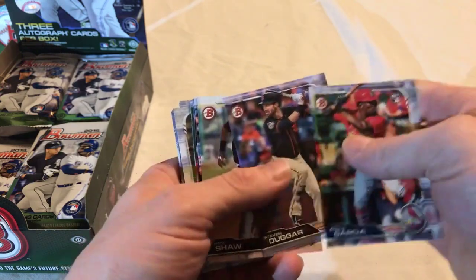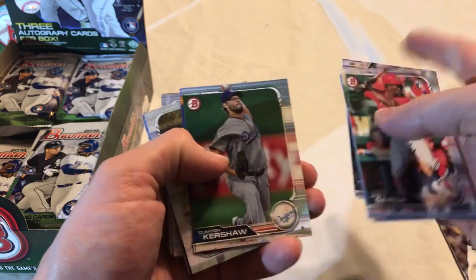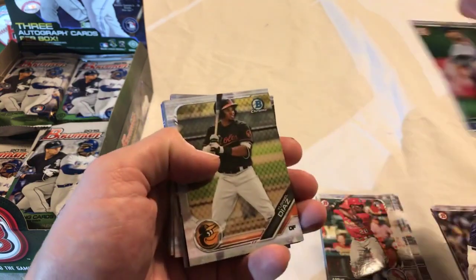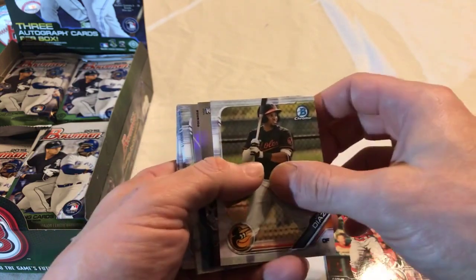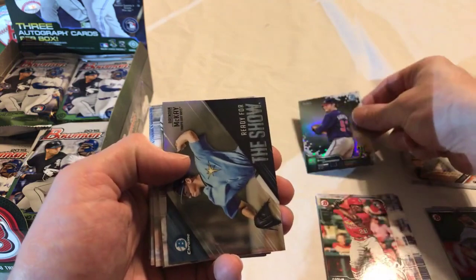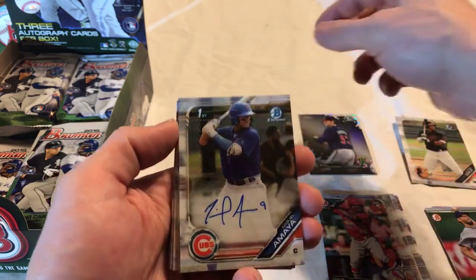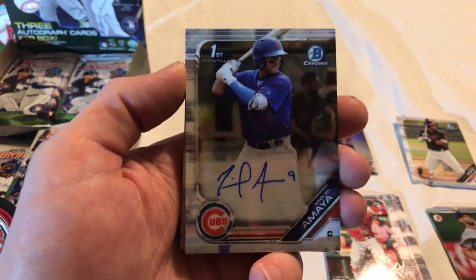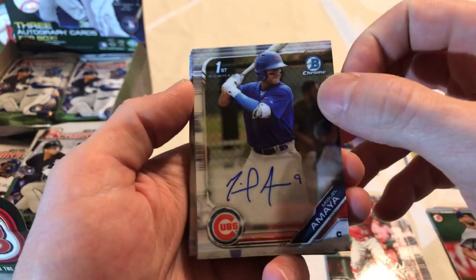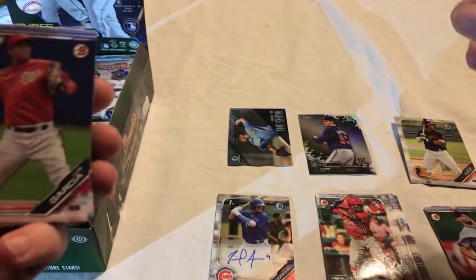The goal is to get a Wander Franco autograph. I also like any of the parallels, any of the color. Any of the firsts are good. Ian Anderson. Top 100, ready for the show, Brennan McKay. And there we go, our first autograph. Miguel Amaya. Nice little on-card number. Put that right in front.